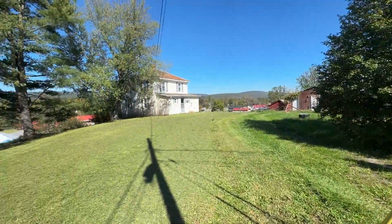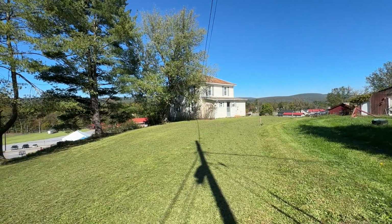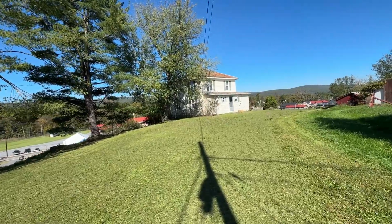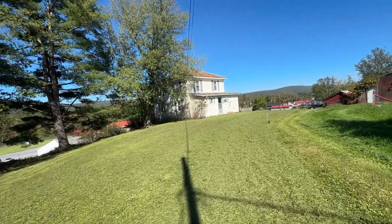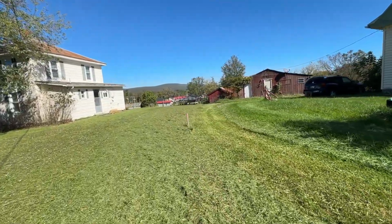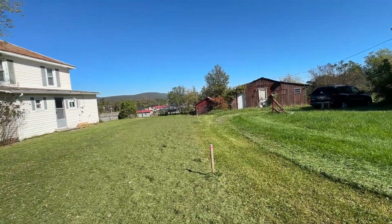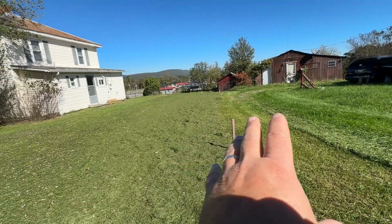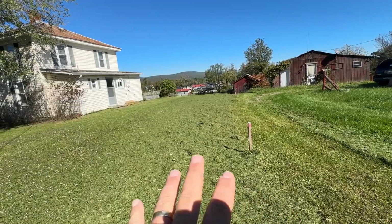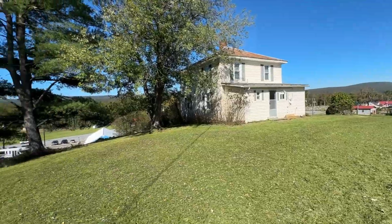There's town water here with this house, and there's also public sewer available, but this house is on a septic system. They did not have to hook up to the public sewer here. So this home utilizes a septic, but public sewer is available. And if you see these little stakes right here, part of the neighbor's driveway and part of the neighbor's shed was encroaching on this lot. So these folks just gave them about 25/100ths of an acre to clean that up. So no encroachments, anything like that. All that's been cleaned up. Good survey work on this property.